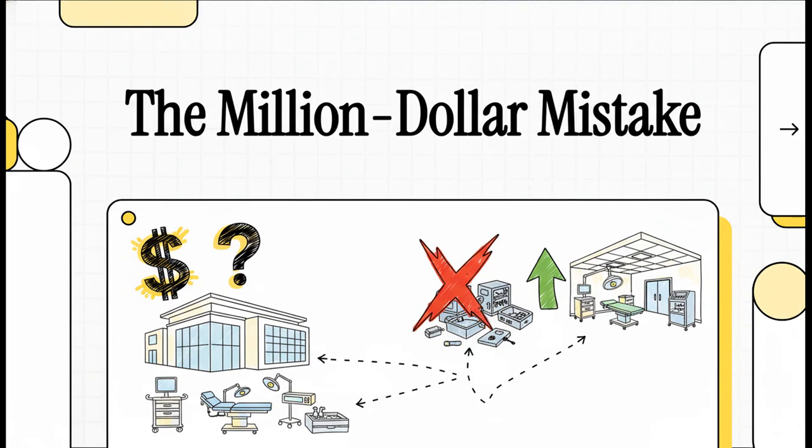Okay, so you're building a new ambulatory surgery center, an ASC. You've got a million things to decide. But let me tell you, one of the biggest choices, the one that can truly make or break you for years, is how you equip the place. Get it right, you're on the path to success. But get it wrong, well, you could be making a $1 million mistake before you even open your doors. Let's get into it.